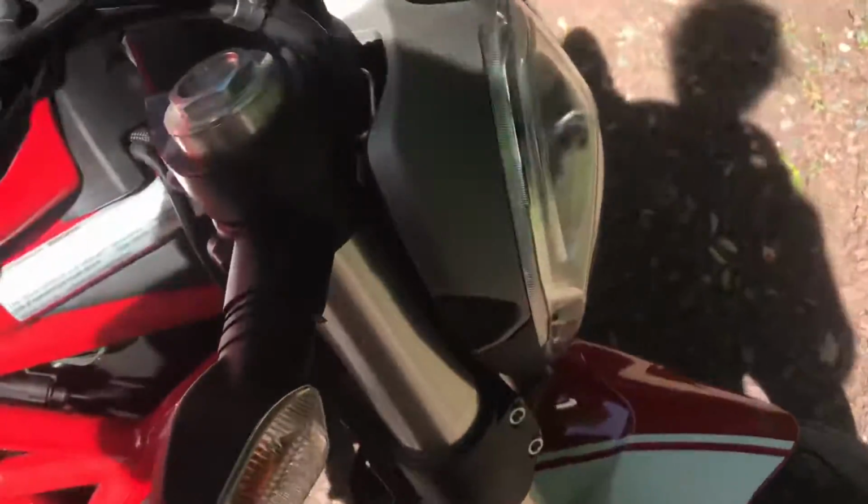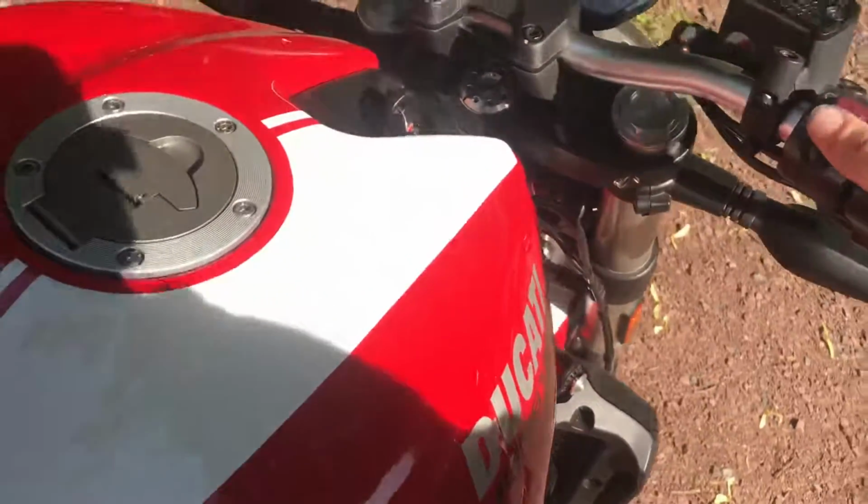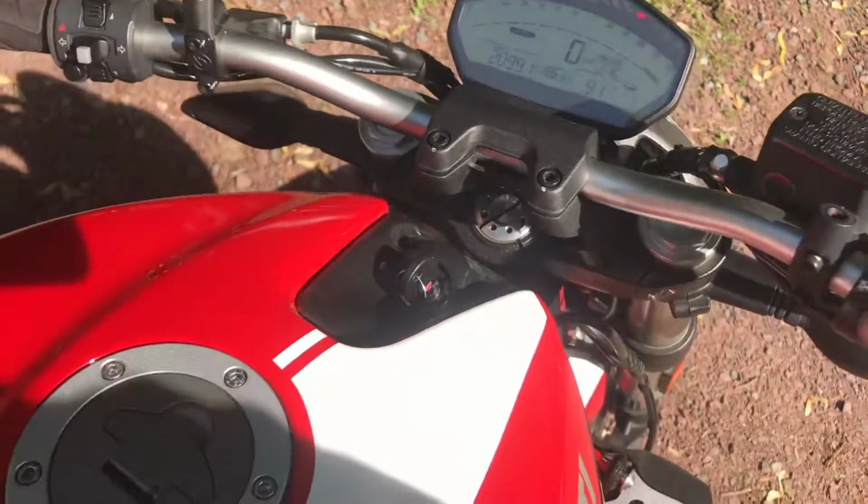So you can see how new this thing is. Sticker still on the headlight. There's really no scratches anywhere. It's in really good condition.